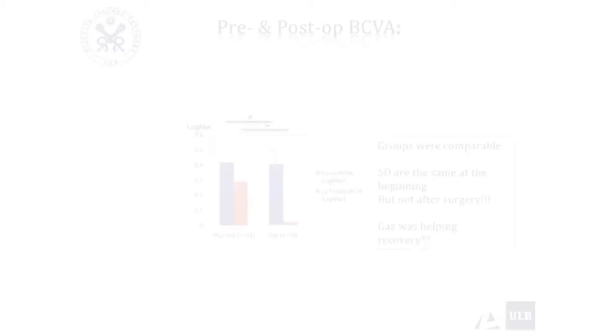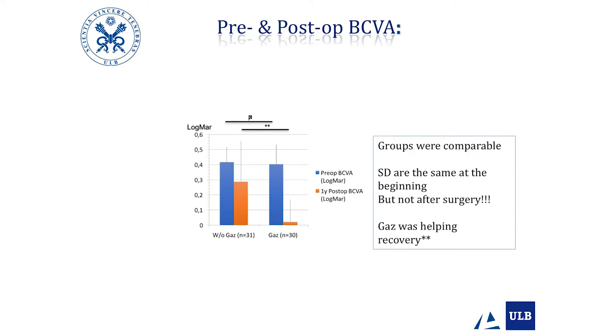So first of all, as you can see here, it is without gas group, the control group, and the study group with gas. Preoperatively, the groups were very comparable with a visual acuity of 0.4 in logMAR and standard deviation, which were very comparable. But after surgery, you can see here that in the gas group, visual acuity was definitely better than in the control group, first of all.